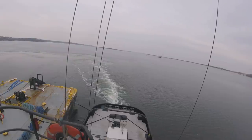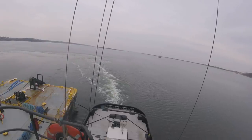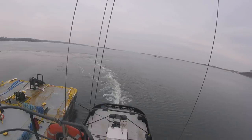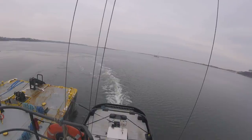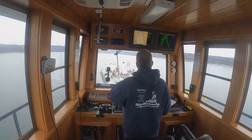My whole thing about this is that I don't have an assist tug, and there's not a lot of water in there, and this is not a job I do every single day. So putting all those together, I'm going to want to do this very slowly and take my time and try to make sure everything goes right.